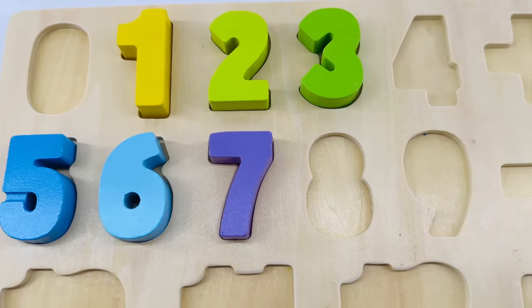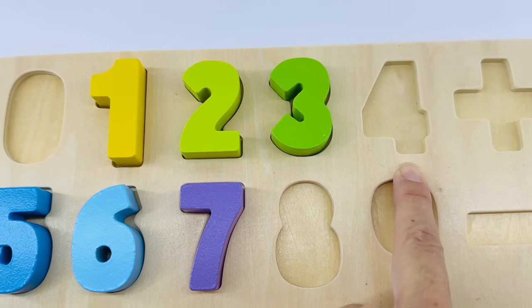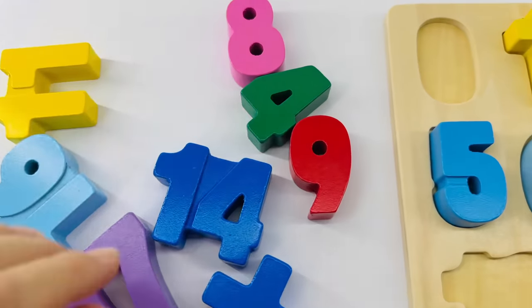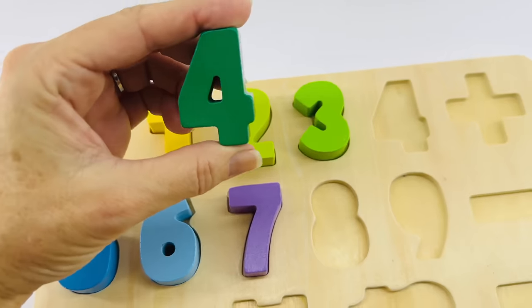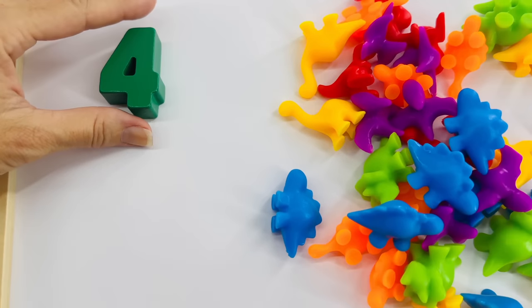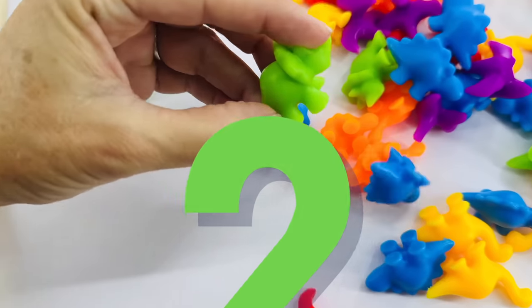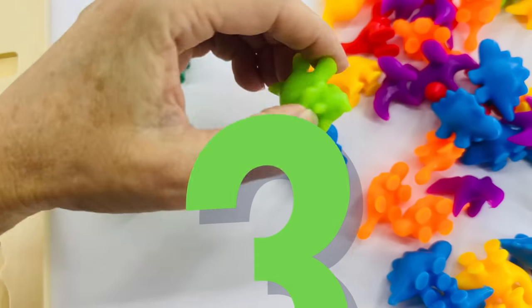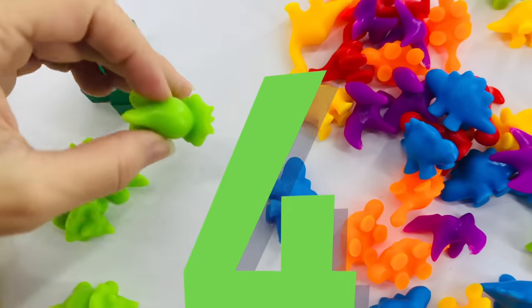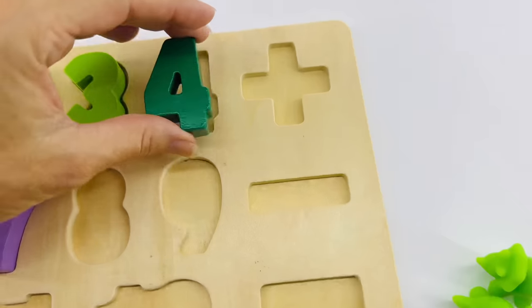We are almost ready to count, but we're missing a number. Do you know what number is missing from here? Yes, it's the number four. Let's find number four. Here it is, we found it. And it's green. Okay, we have to find four green dinosaurs. One, two, and three. Now, four. We got him! And we can put number four in his home.